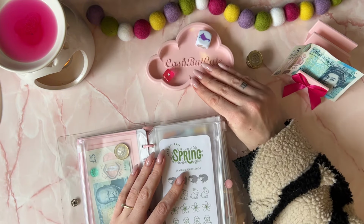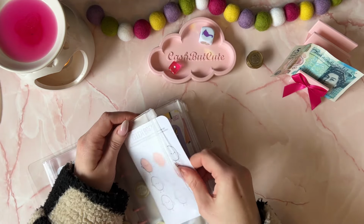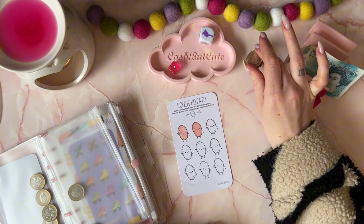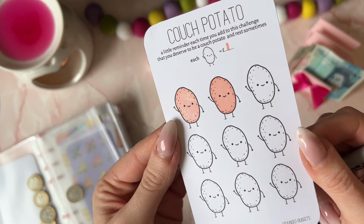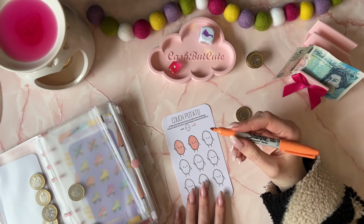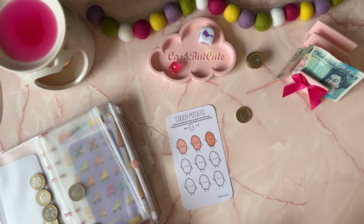I am nudging this thing all the time. It's really annoying. Ah, little couch potato. Let's do a little couch potato. Mine are pretty bland compared to everyone else's cute little potato drawings. This one, honey, are you feeling all right? Like, you're not looking too good? You're looking a bit under the weather? You look a bit rotten. Let's colour this one in a second. Yeah, cute. That's 3 little couch potatoes done.